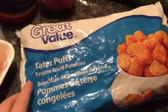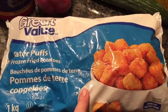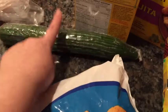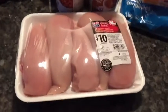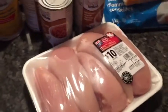We have these tater puffs. These are like tater tots. We have those for tomorrow night with the ham for the ones who don't want scalloped potatoes. And then we have the English cucumber for the kids. The chicken breast is 5 pieces for $10. I have that for the fajitas tonight.